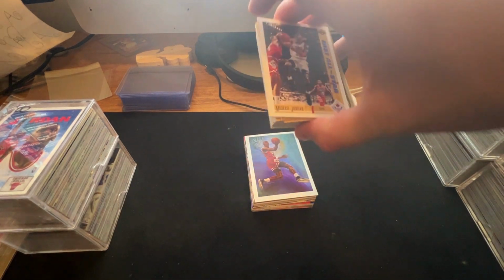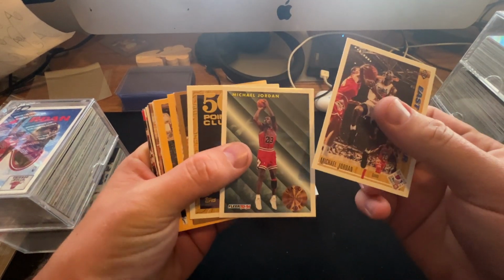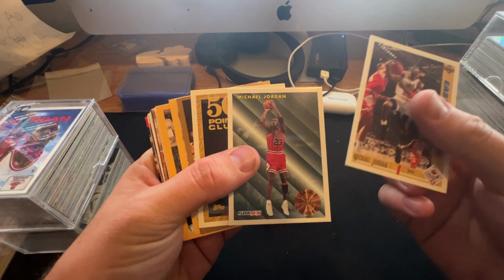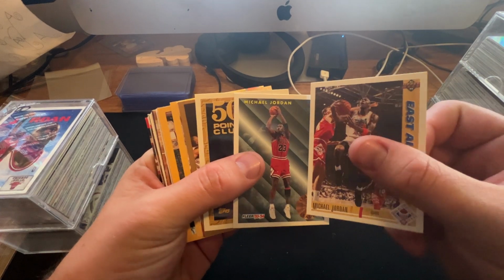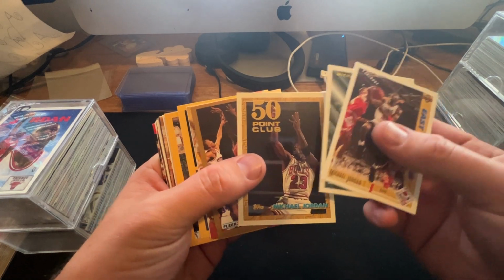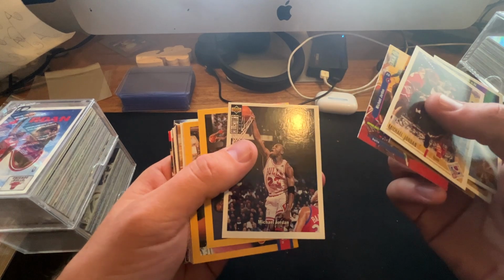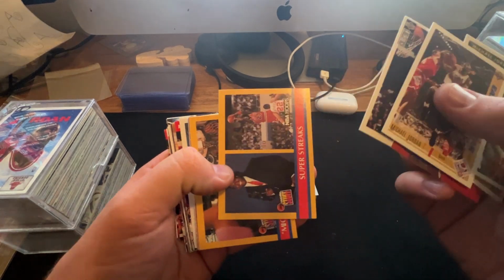A lot of these are going to be worth a couple bucks, and then some maybe only worth $1, like these guys here. These first few, you can get $2 or $3 out of these. Make some lots, set up some auctions, do quite well with these cards. But there are some higher value ones in here. Let's see what we got.